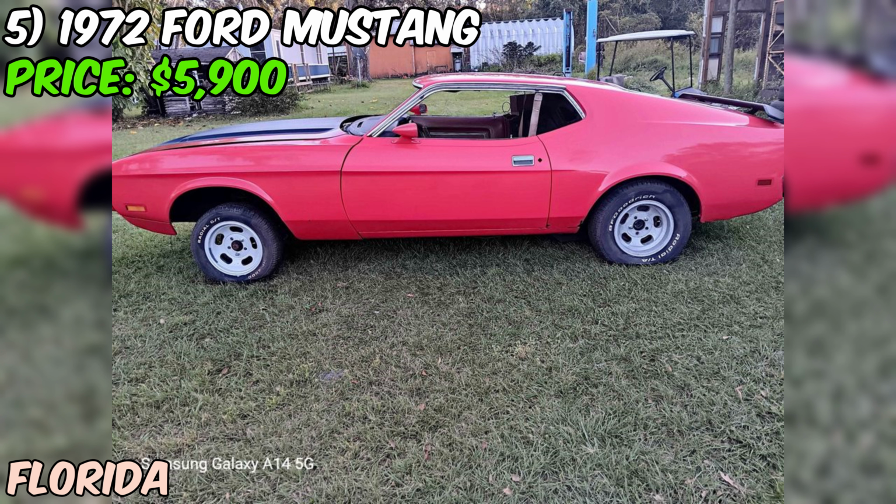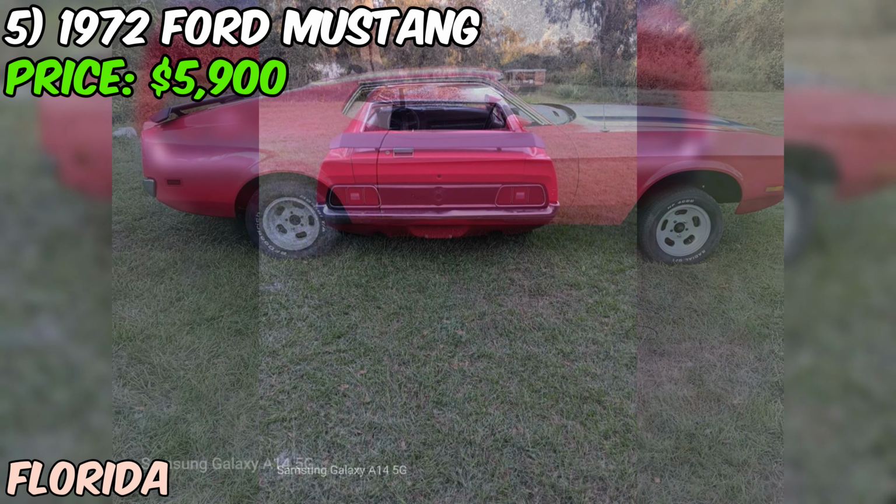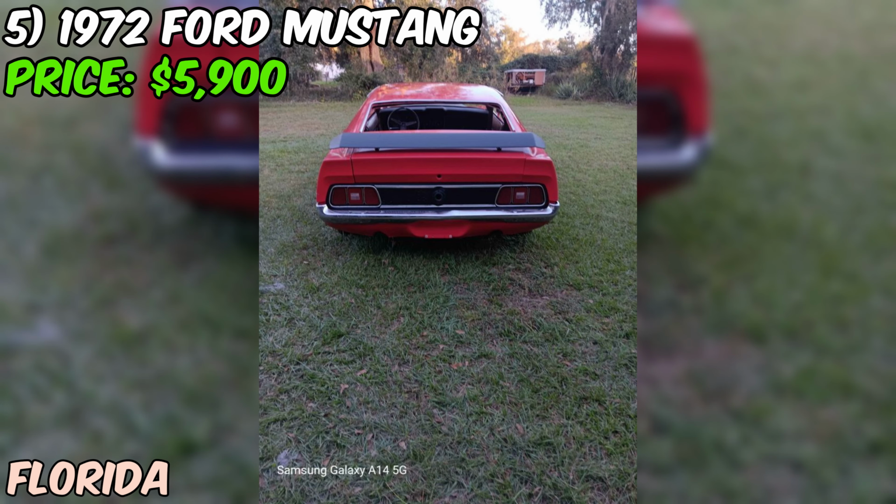Just remember, go into this with your eyes wide open. You're starting with a shell that needs a complete drivetrain. But for someone looking to do a custom build or restoration, this could be an interesting foundation to work with.